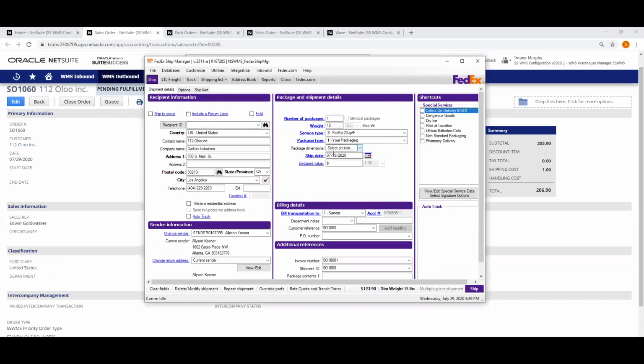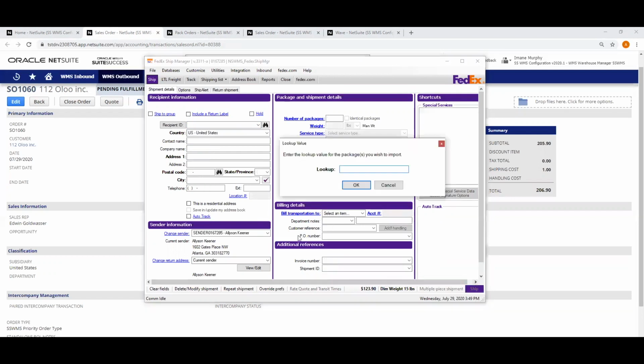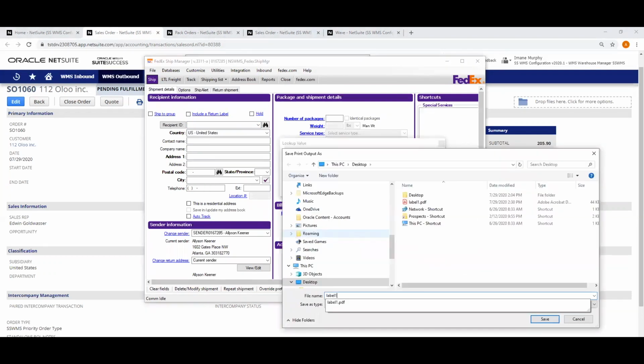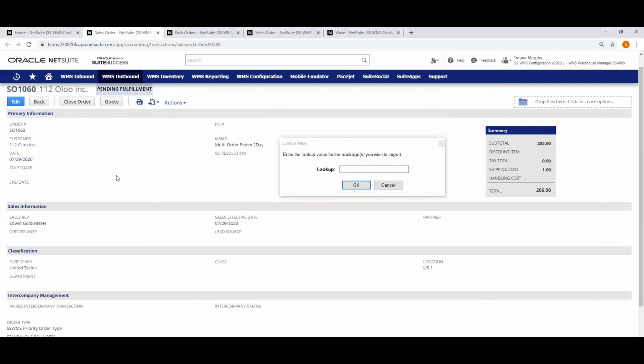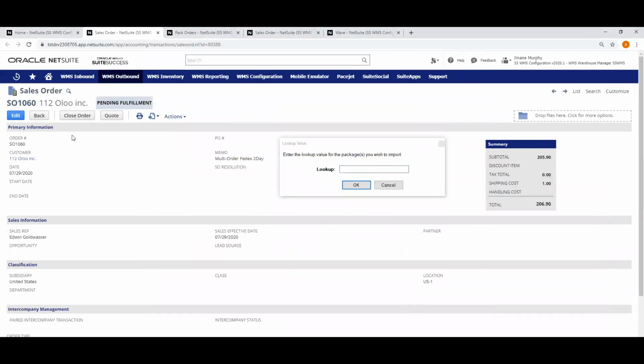All of the relevant details will populate down. In this case, I can select my packaging materials that I want to utilize and process the shipment. The system will go ahead and spit out the shipping labels, and in a second here, we'll refresh this and see that it is in a pending bill status and has been fulfilled.